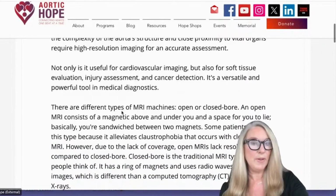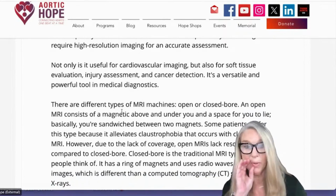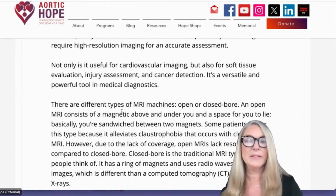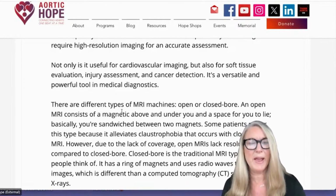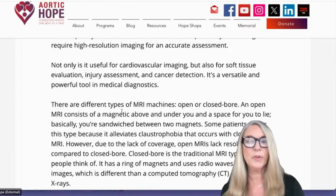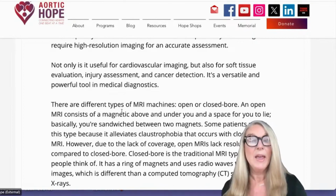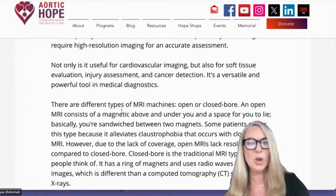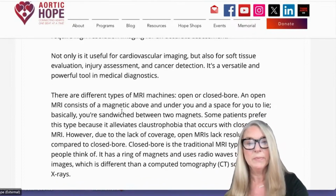There are different types of MRI machines, open or closed bore. We like the open ones. An open MRI consists of a magnet above and under you and a space for you to lie. Basically, you're sandwiched between two magnets. Some patients prefer this type because it alleviates claustrophobia that occurs with closed bore MRI. However, due to the lack of coverage, open MRIs lack resolution compared to the closed bore.